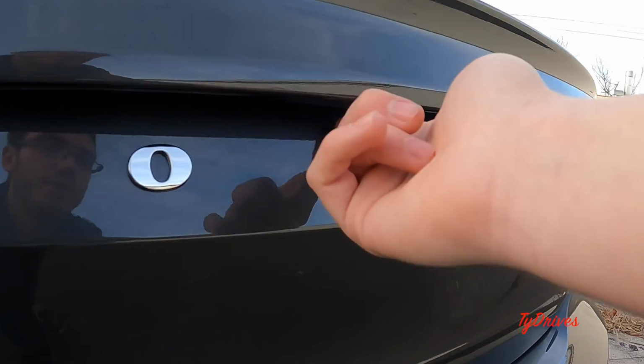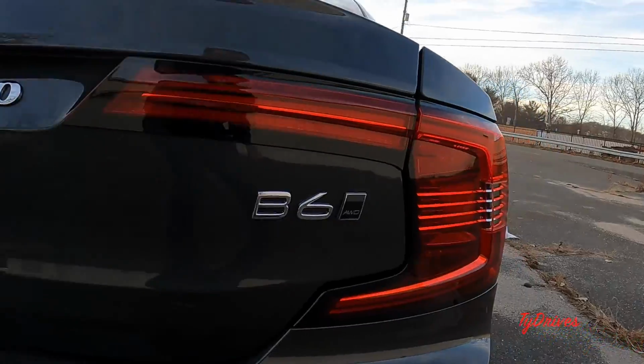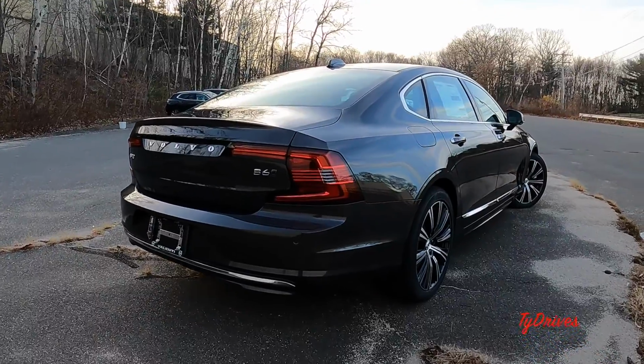and also a trunk release right above the L. We have B6 all-wheel drive powertrain badging, and just a very good looking car.